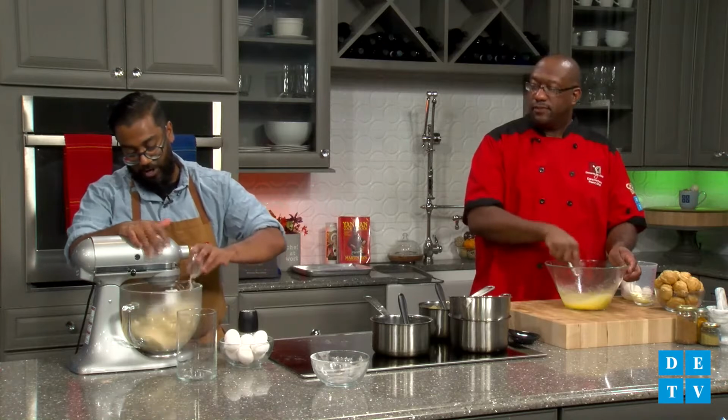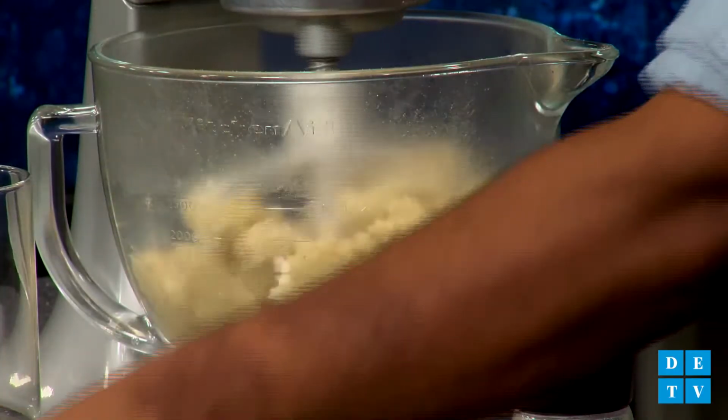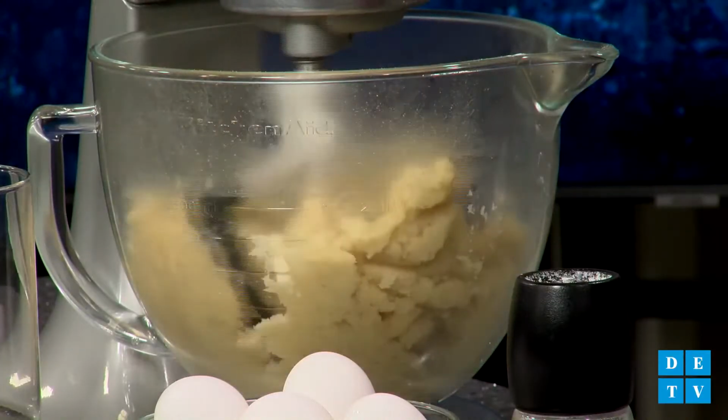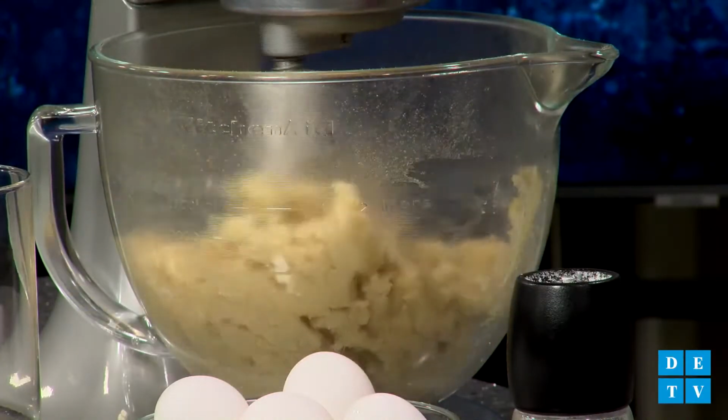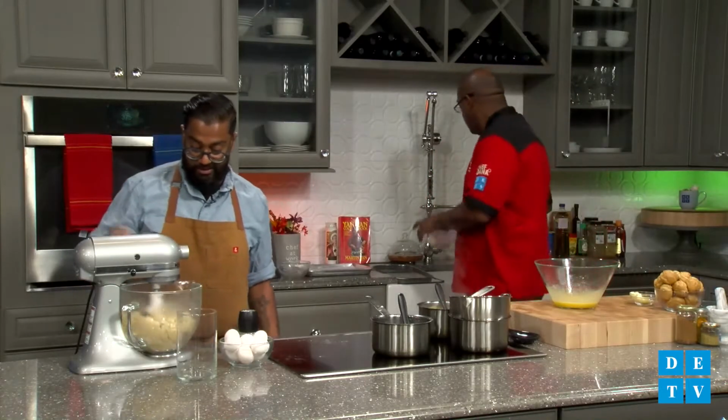So what's going to happen when this cardamom hits this hot dough, it's going to really bloom the spice. I've used that word a lot, blooming the spices, because it really just helps open up all these great flavors. You'll start to smell it as soon as it hits that heat.